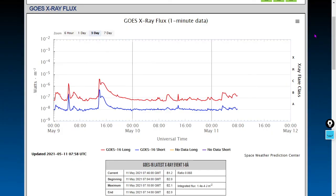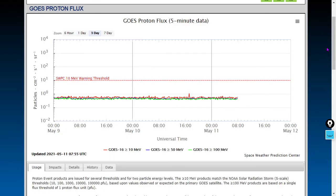Next, looking at the GOES-16 sun-facing suite of instruments, the X-ray flux showing some B-class flares, practically moving into a B-class background X-ray signature here. No major flares over the past 24 hours. We did see a C-class flare. Actually, 2 C-class flares on Sunday, May 9th.